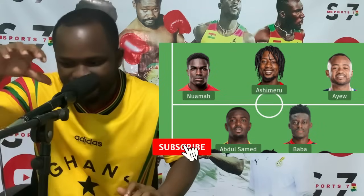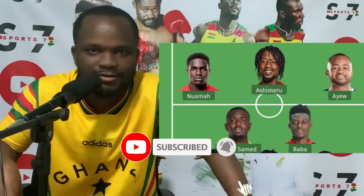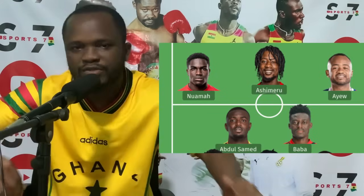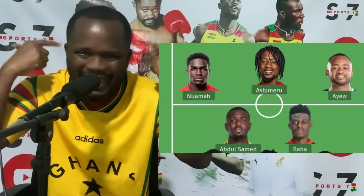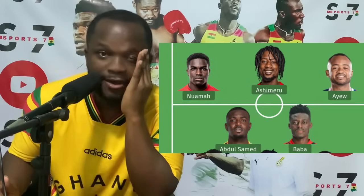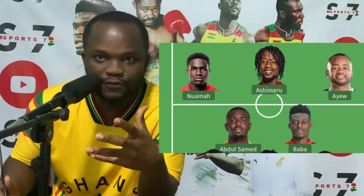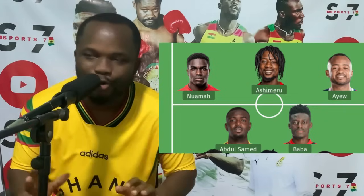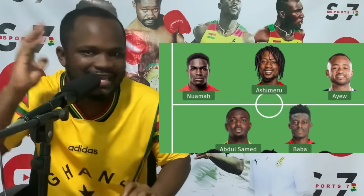I've already said it countless times on this channel that look, if you are looking at the 3-5-2 formation, you have to use players who are very, very attacking minded as your wing backs. Look, if you go to Inter Milan, they use the 3-5-2 formation and they have DiMarco as the left wing back. DiMarco is a proper attacking minded player.